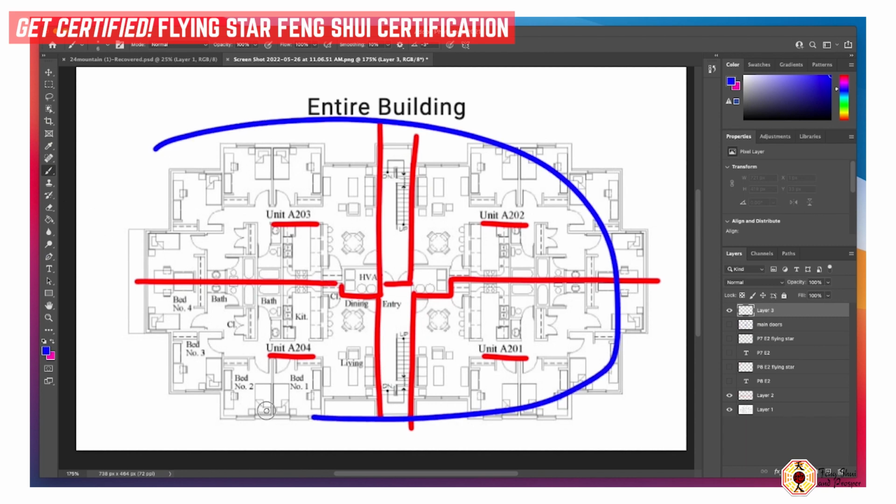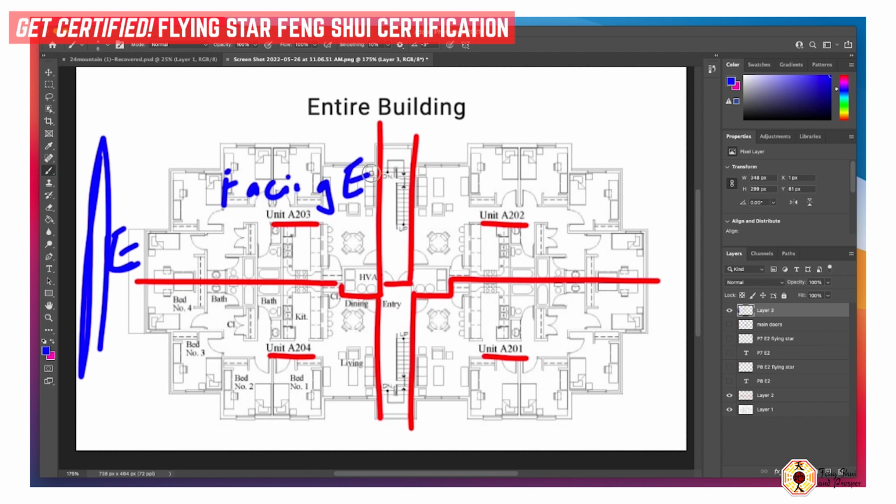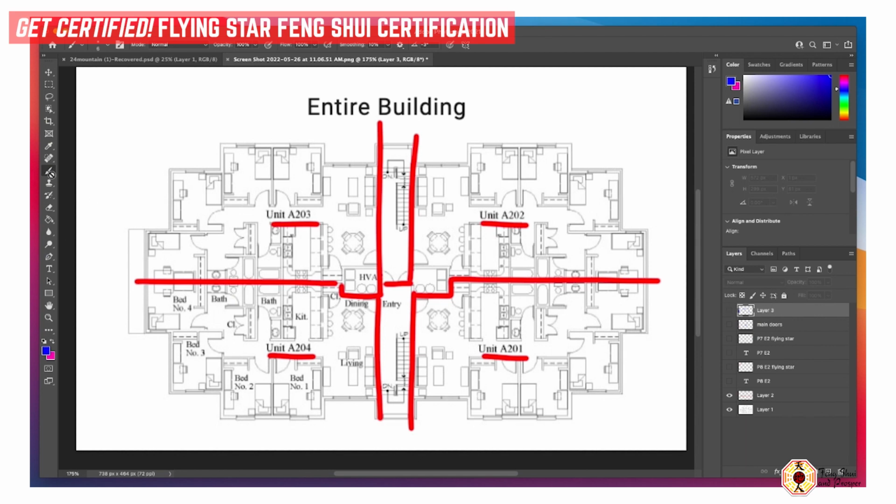So for this whole building, let's say this is east, and this is the most yang side. This is maybe also the address street. Then the whole building is facing east. Sorry, I'm writing with my mouse here. So unit 203 is facing east. Unit 202 is facing east. Unit 201 is facing east. Unit 204 is also facing east. The whole building will be facing east.